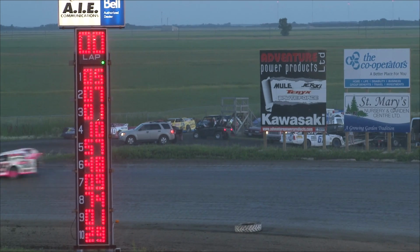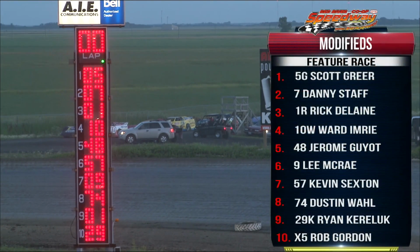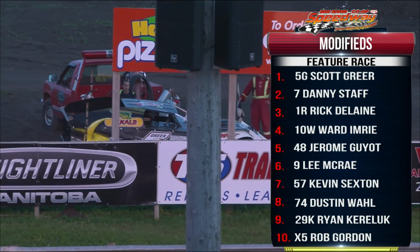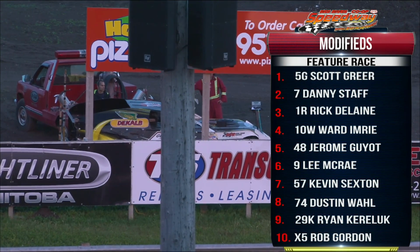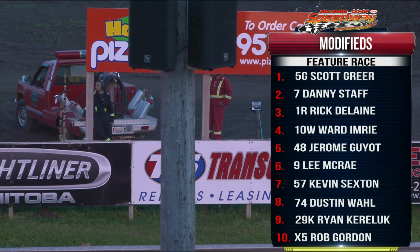Scott Greer, the Green Valley Equipment Miller Race Engines number 5 is your mid-season champion. Finishing second in the Miller Race Engines number 7, Danny Staff. Rick Delane in the number 1 finishes third. The 10, another Miller Race Engine, Ward Emery finishes 4th. And the 48, Jerome Guillot, another Miller Race Engine, finishes 5th. What a great lineup and a great finish.